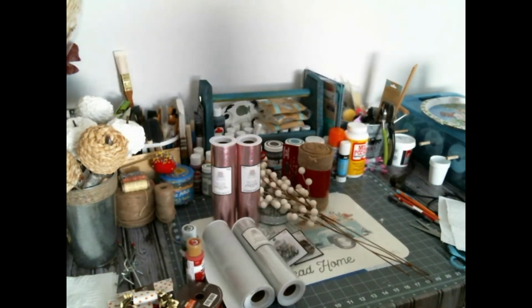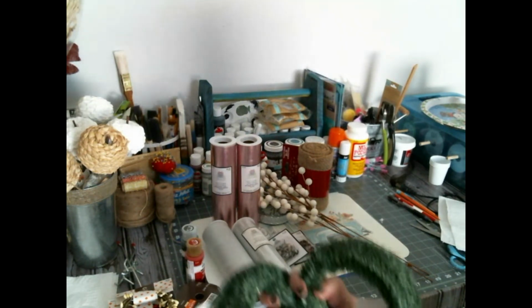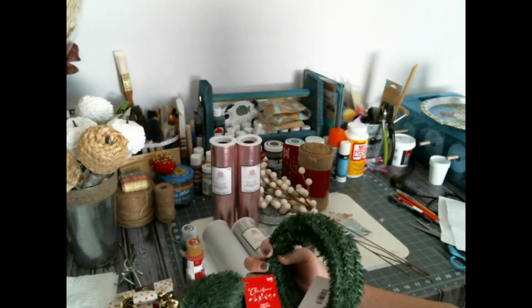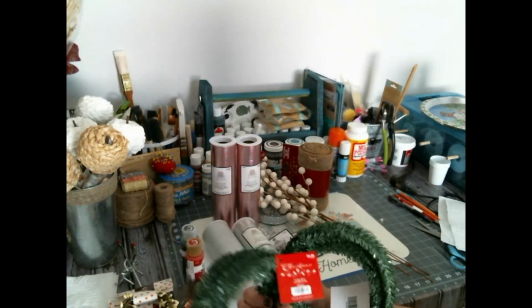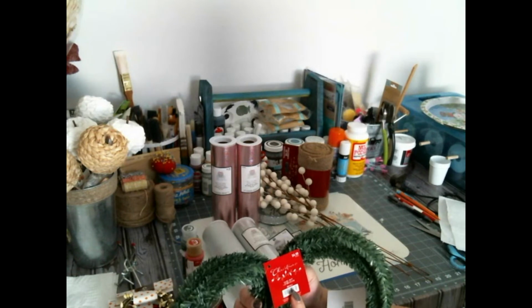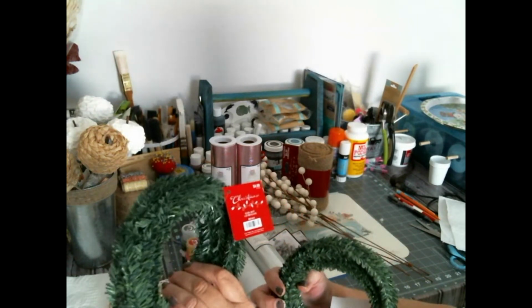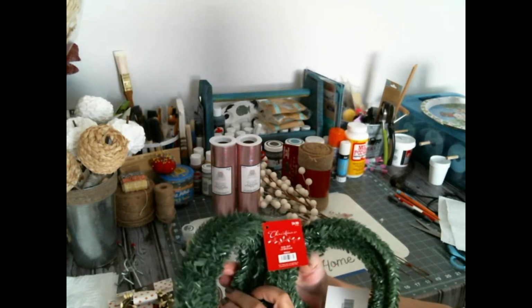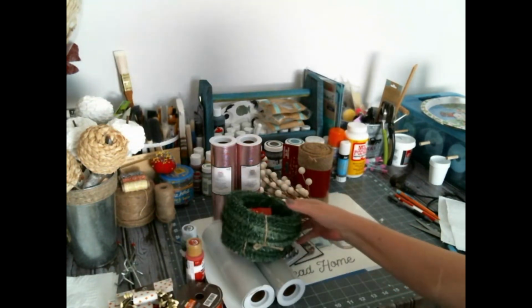You can make little mini wreaths with this. You can make garlands for anything little that you do. There's just so much you can do with these. Okay, I'll stop talking about those.